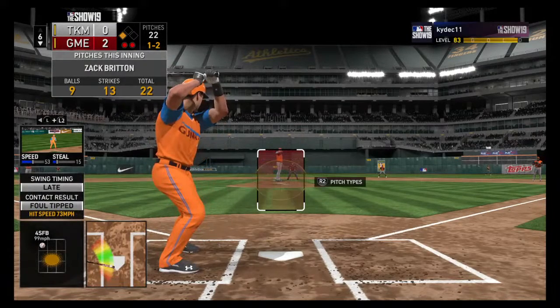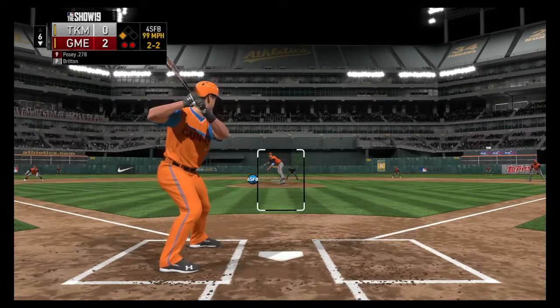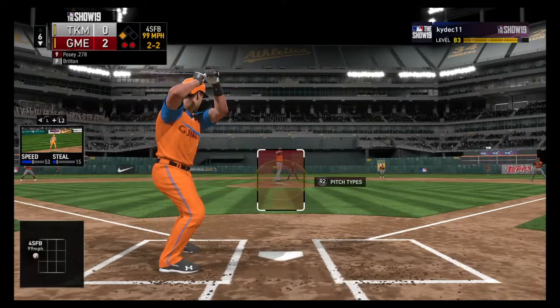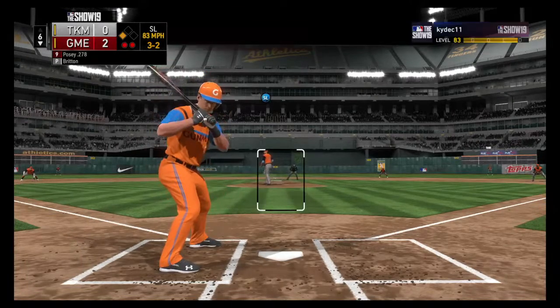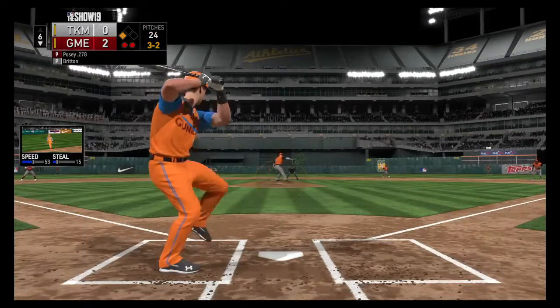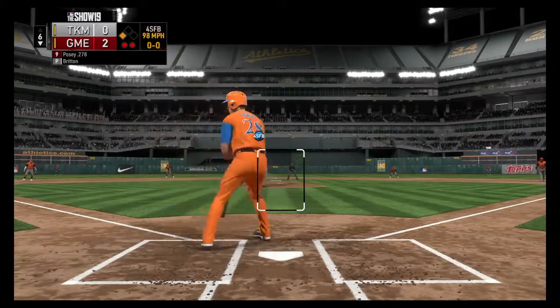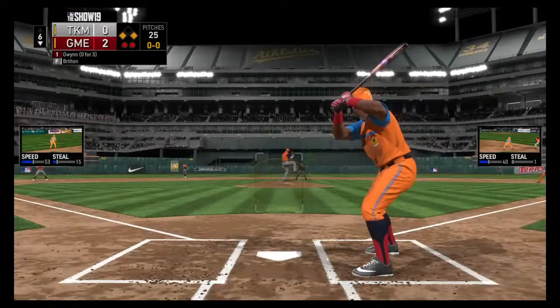And he fouls this one off. And here's one that barely misses off the inside corner. 2-2. Well, 2 straight fastballs inside haven't put him away. So now it'll be interesting to see what he turns to. And he lays off ball 4. So he comes right off the bench and works the walk. Usually easier said than done.